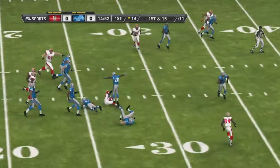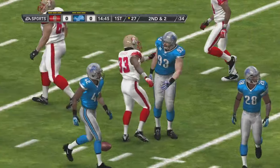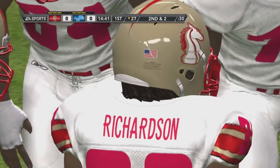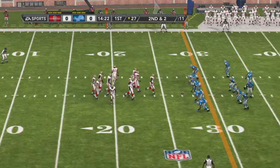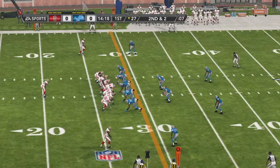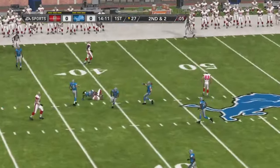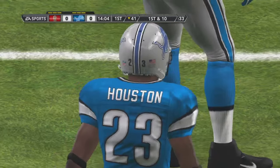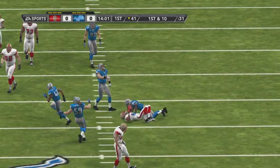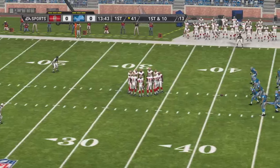Newton hands off on the delay. And he's tackled at about the 27 by number 42. And 2 yards away here on second down. He's looking towards the left side. He's tackled around the 41-yard line by Houston. And we'll have a first down and 10.